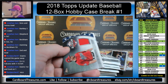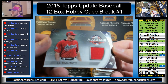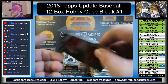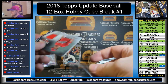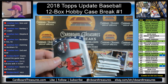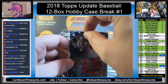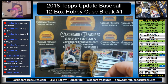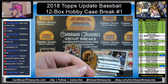And our hit is JT Realmuto. All-Star game jersey. It is going to the Marlins, not numbered. Marlins is Ryan. That's two for the Marlins. That was a $12 spot. And I don't know if it's still available or not, but if so, then it's $12 tomorrow night as well. Just a couple Realmuto relics on the checklist in terms of hits.